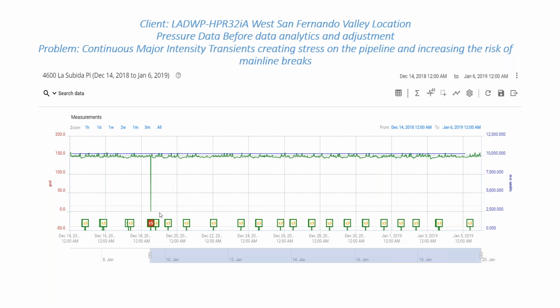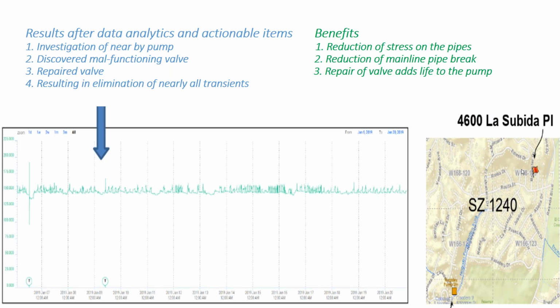So what LADWP did, after they looked at the data and were able to identify these transients, is they traced it back to a pump station. If you look at the map over here, the location of the water hydrant recorder is right here, and relatively close by there's a pump station. So they went back to see what was going on at that pump station. And after doing a thorough inspection of the pump station, they discovered a malfunctioning valve. So they repaired the valve.